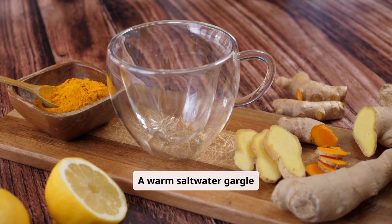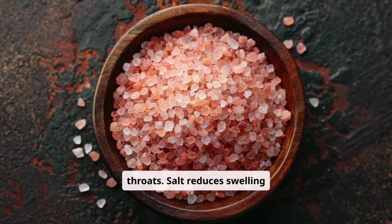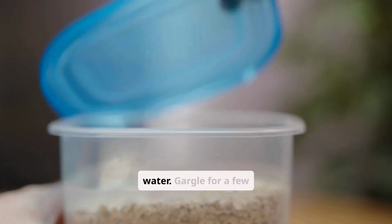A warm saltwater gargle is a tried-and-true remedy for soothing sore throats. Salt reduces swelling by drawing out mucus and bacteria. To prepare, mix half a teaspoon of salt in a glass of warm water. Gargle for a few seconds and spit it out.